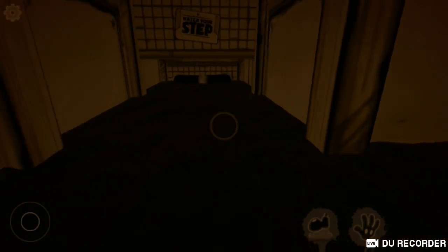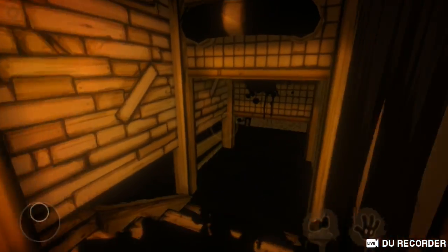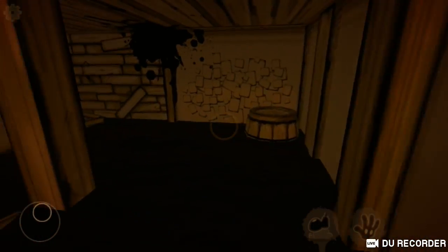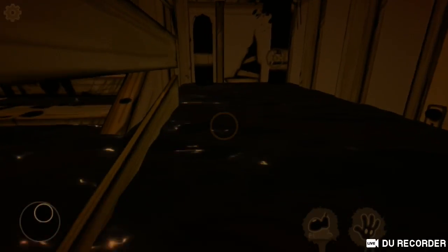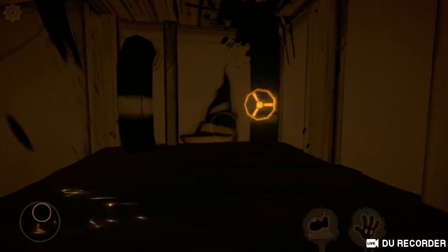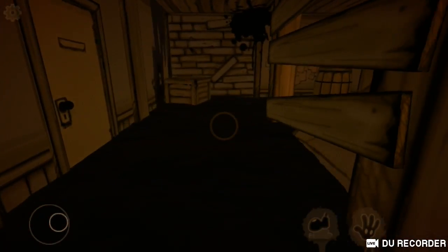We're gonna keep going. So we turn all these valves to drain all this ink, so that way we can... I don't think this was in the update either. Excuse the dogs barking. I don't know if you can hear them barking, but they're barking. They tend to do that a lot, so excuse that.